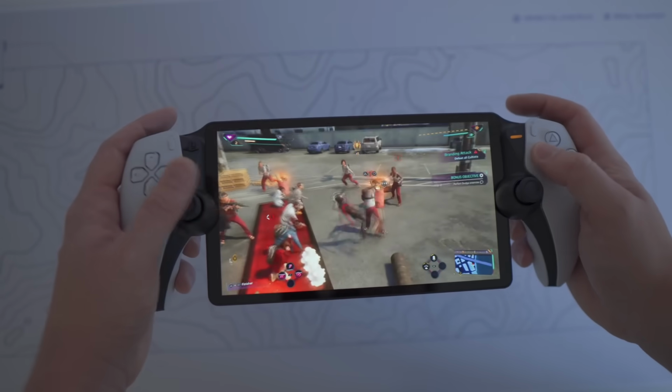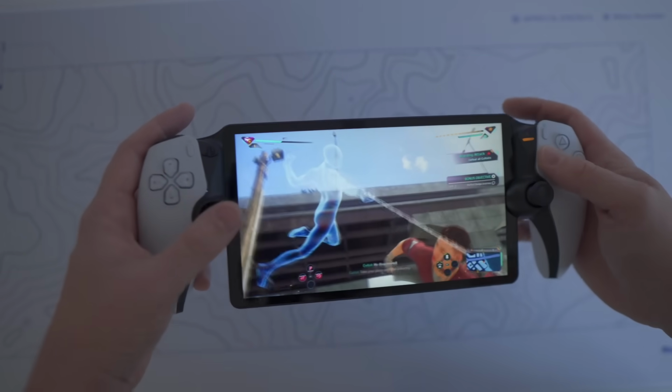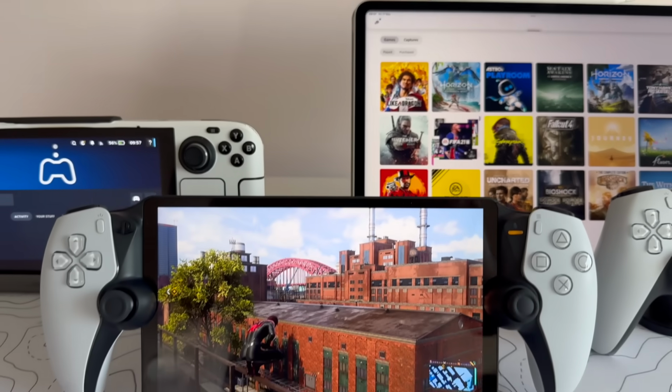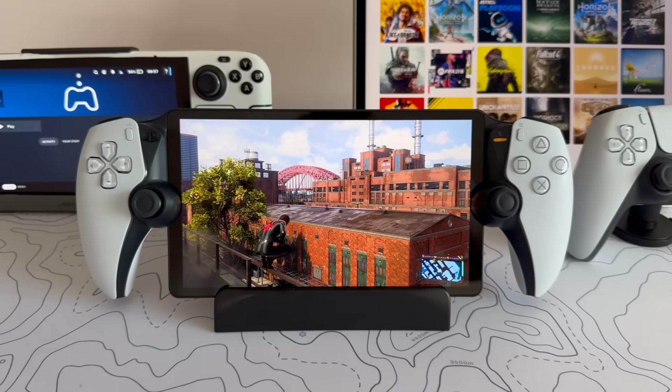The input lag is there, but negligible, and you could even get through some busy fight scenes on Spider-Man 2 without much problems. And from booting up the PlayStation, sometimes within seconds, diving into these games and having a wonderful experience, it really has exceeded my expectations for what this device could do. The big question is, if you already own one of those other devices that can support remote play, is the PlayStation Portal going to be worth it?